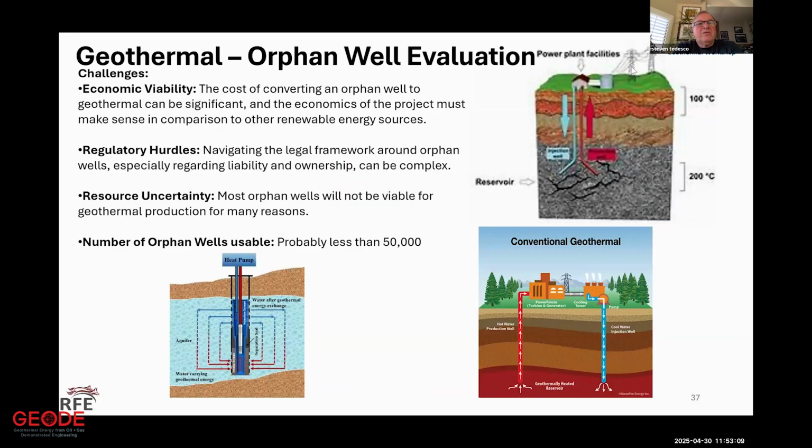So in summary, economic viability: the cost of converting an orphan well to geothermal can be significant, and the economics of the project must make sense in comparison to other renewable energy sources. There's a small group of people in the industry who are pushing to convert all orphan wells for some other use. In reality, many of the orphan wells are not going to be useful for anything other than to put cement in them. So you have to be very diligent in how you evaluate your geothermal well, because more than likely it's not going to work out with an orphan well.